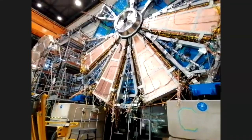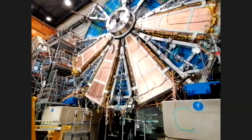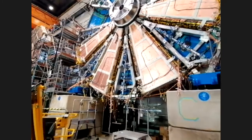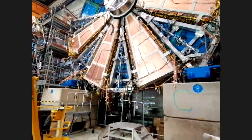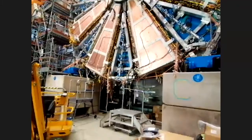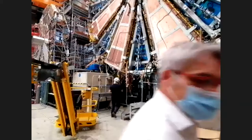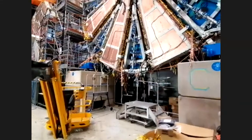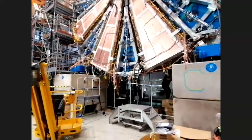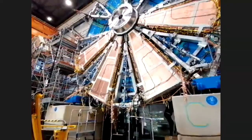I haven't seen this myself. Also, I'm working on ATLAS since more than 20 years. I haven't been that close to this specific part of the construction. And this gives you a sheer impression of what's going on, of the complexity. And this is just one of the subdetectors in ATLAS, and ATLAS has many, many subdetectors. And you see every single one has a tremendous amount of complexity involved in it.